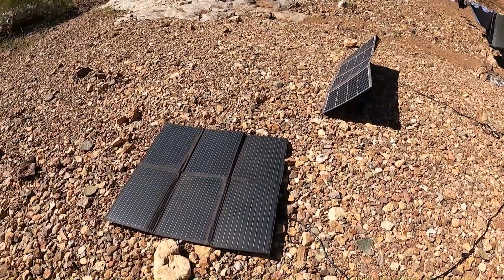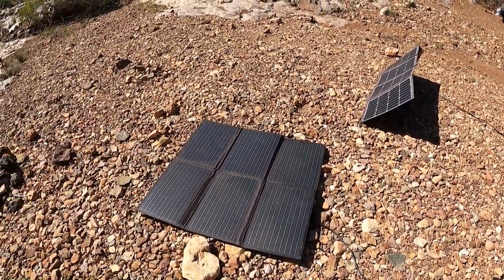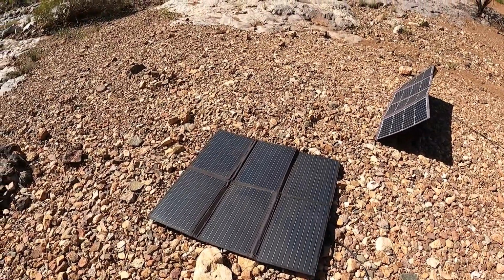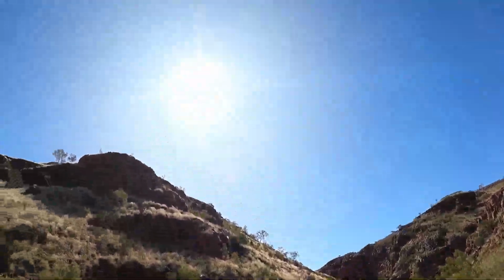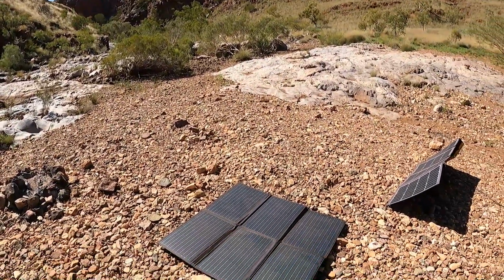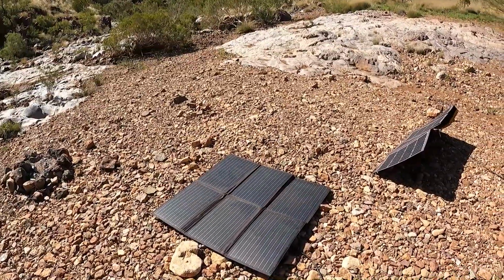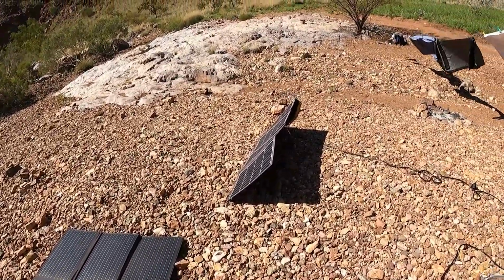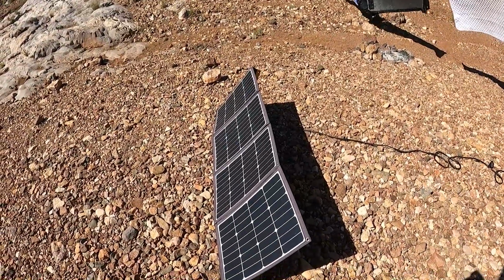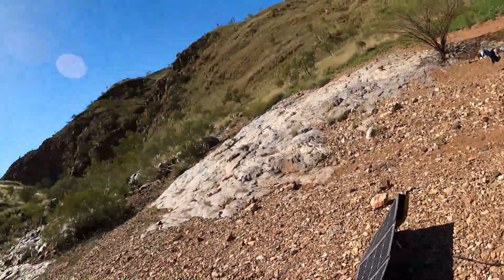So yeah, the King's solar panel was doing 90 watts like this. You can see the sun's, I don't know, probably 45 degrees in the sky, so if that was angled a bit better you'd get a little bit more out of it. And the Allspark, we're getting 110 watts. And then the panel on the roof is doing sort of 70 or something.